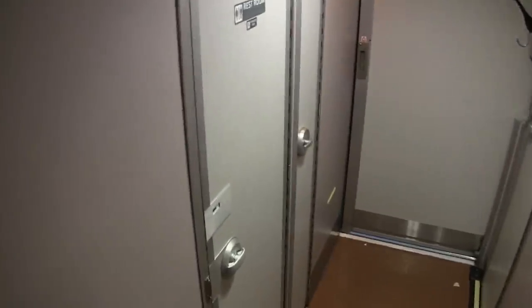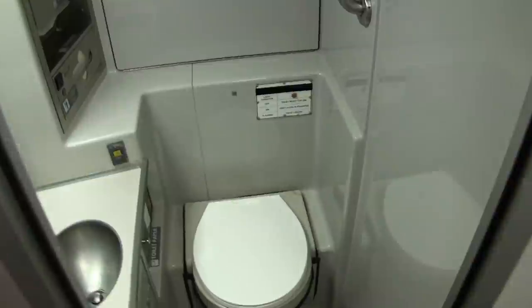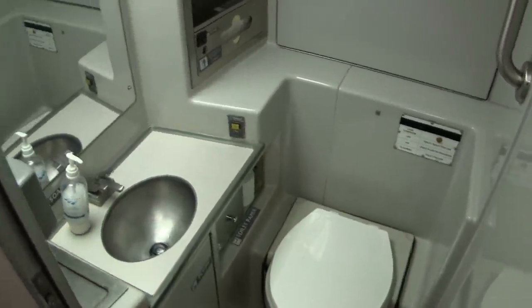I'll do my best here to try to show you the size of the bathrooms. This is a lot like an airplane lavatory. It's a little bit bigger, I think. A little bit more sink space, mostly. But it's got a kind of similar high-pressure flushing system. And believe it or not, there are showers.